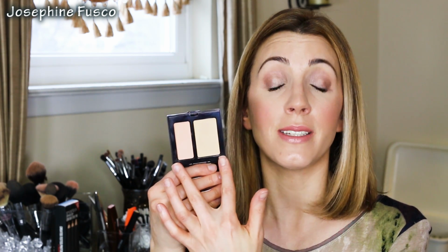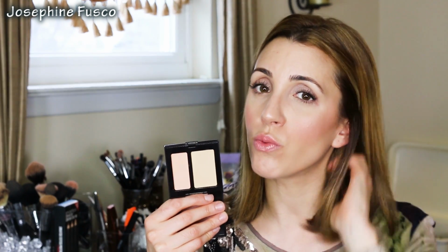So I am just so in love with this concealer, and what I like about it is that you get 2 shades, one to cancel out the darkness and then one to conceal and brighten. Now you can use this all over your face. This is what it's intended for according to the company: to cancel out any redness, or if, let's just say, you suffer from breakouts and you're looking for a concealer to really just come in and look like second skin.